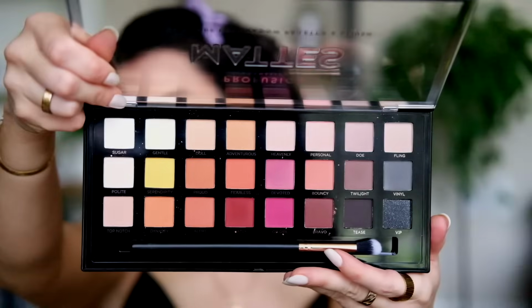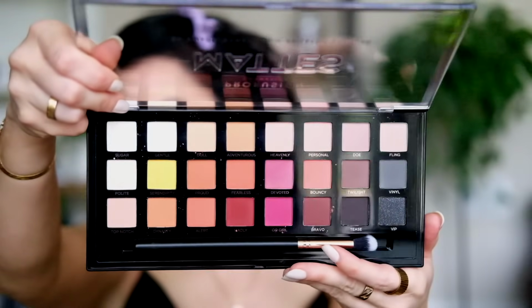So then I went from Vegas to Houston, which is where I am now. Not done with the face yet, but I'm going to switch to eyeshadow. I'm going to try out this Profusion Mattes palette. This was very affordable. I've tried, I think, 1 or 2 Profusion palettes in the past. Typically pretty underrated, so we'll see how this one is.